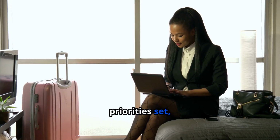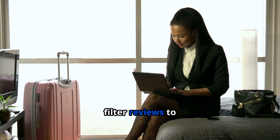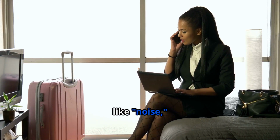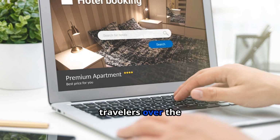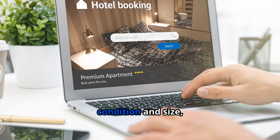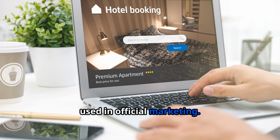With your priorities set, use booking sites to compare options. Critically, filter reviews to see only those from the last 6 months. Search for keywords like noise, cleanliness, or water pressure. And always prioritize photos from fellow travelers over the hotel's professional shots. They reveal the room's true condition and size, without the flattering wide-angle lenses used in official marketing.